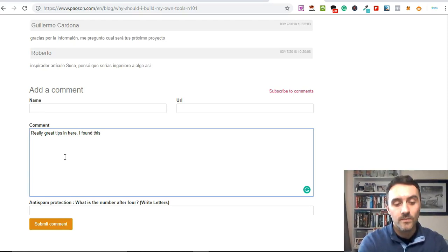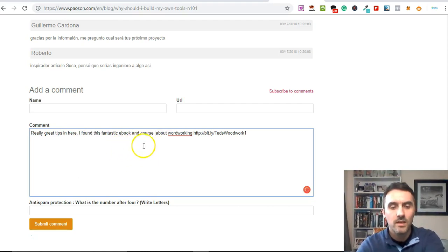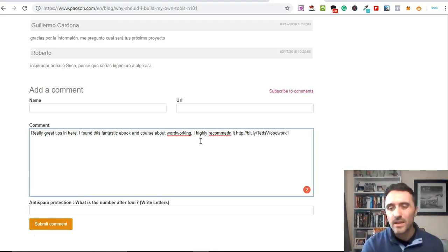I found this fantastic ebook and course all about woodworking, and then you can put your link in here like this. And again, this is just a really brief example, so you can put, really great tips in here. I found this really fantastic ebook and course about woodworking. I highly recommend it. But I think you kind of get the picture.